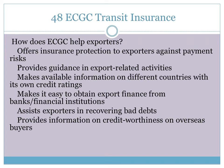How does ECGC help exporters? It offers insurance protection to the exporters against payment risks, provides guidance in export related activities, makes available information on different countries with its own credit ratings, makes it easy to obtain export finance from banks or financial institutions, assists exporters in recovering bad debts, and provides information on creditworthiness of overseas buyers.